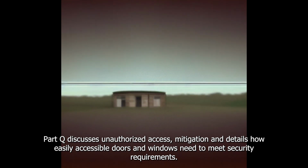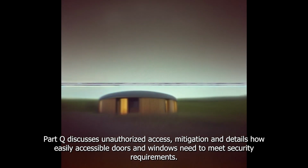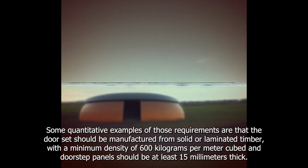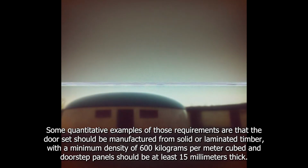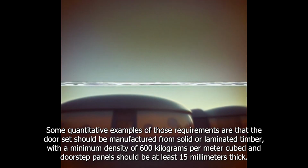Part Q discusses unauthorized access mitigation and details how easily accessible doors and windows need to meet security requirements. Some quantitative examples of those requirements are that the door set should be manufactured from solid or laminated timber with a minimum density of 600 kilograms per meter cubed, and door set panels should be at least 15mm thick.